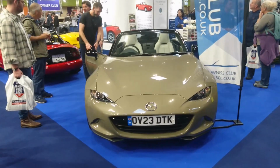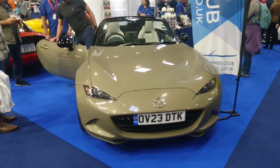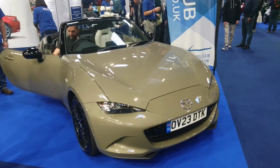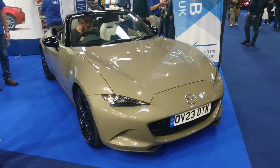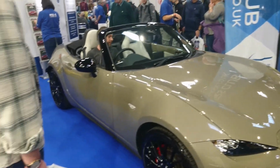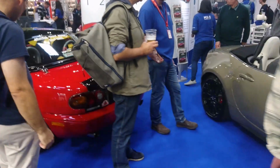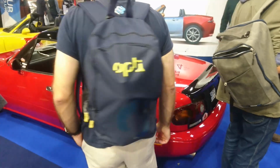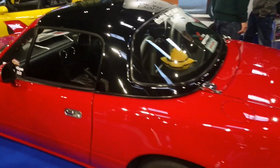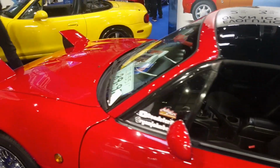MX-5 Owners Club stand. Brand new MX-5. I think it's just been facelifted actually, this ND. Mazda press plates on this. Don't know what exact model it is, but there we go. Then back to the start with the NA. Obviously modified. Seeing unmodified NAs and NBs is quite difficult these days.